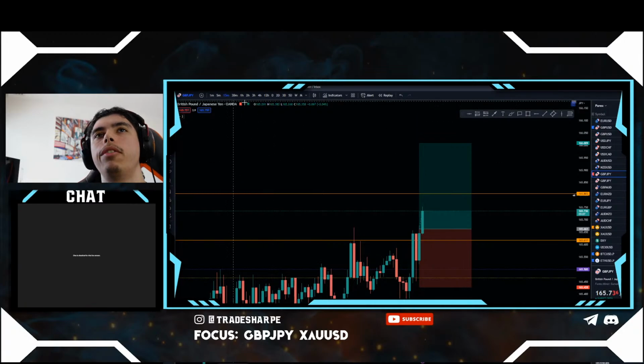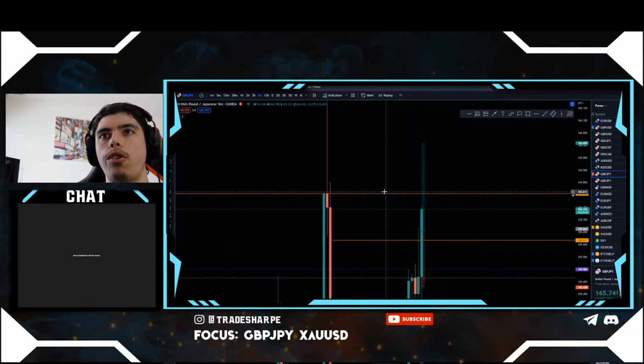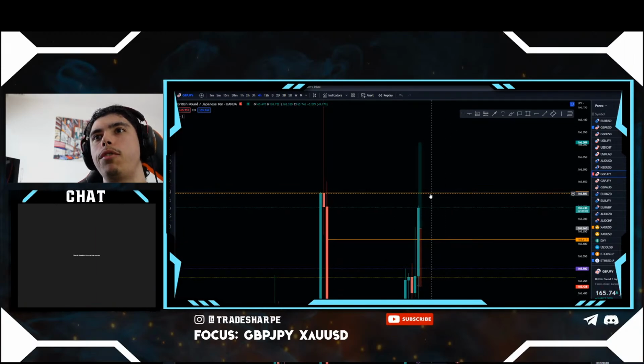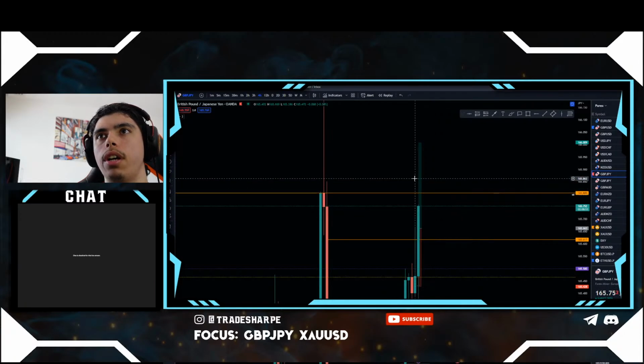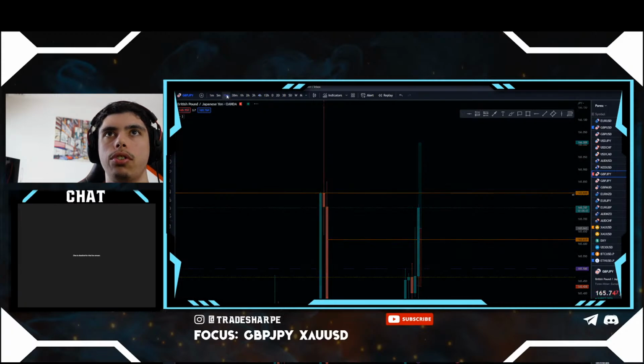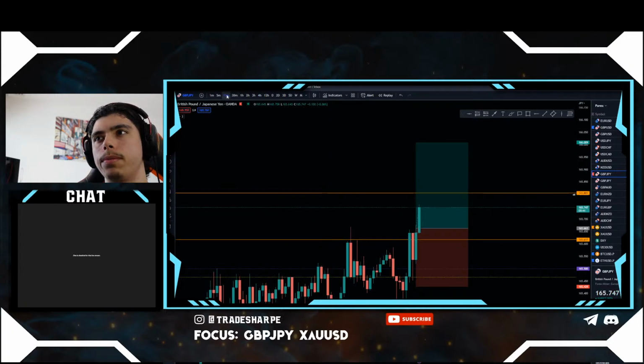What's my TP? Realistically, we should be targeting this 4-hour resistance. That's sensible. So I'm going to see what happens at the 4-hour resistance. If we get a nice push through it, then I'll probably hold the trade a little bit more. If we start rejecting it pretty quick, maybe I'll just close for some profit. And then I'll look to close when I'm happy. Just try to hold the trade as much as possible.